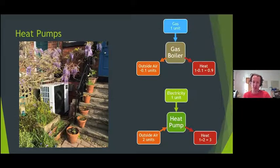This subsidy is going to close in its current form at the end of March next year. I expect it will be replaced with something, but the details of that haven't been announced. And I expect the subsidy will be lower, and I suspect the price of the technology might come down in response to that, but it's hard to tell. If you're interested in this, I'm happy again to talk through that technology in a bit more detail.